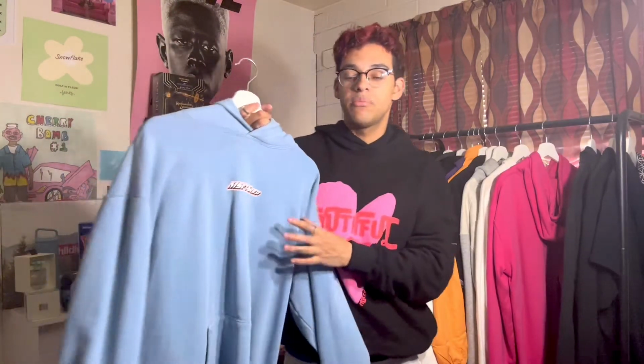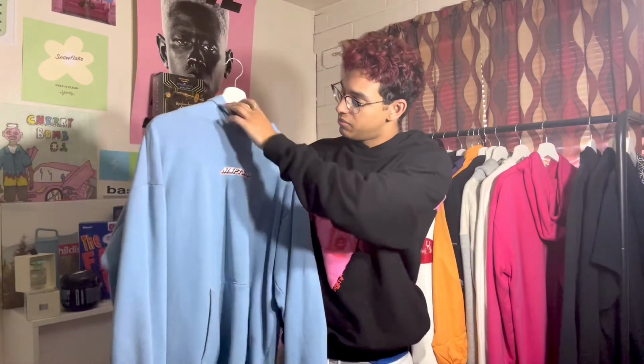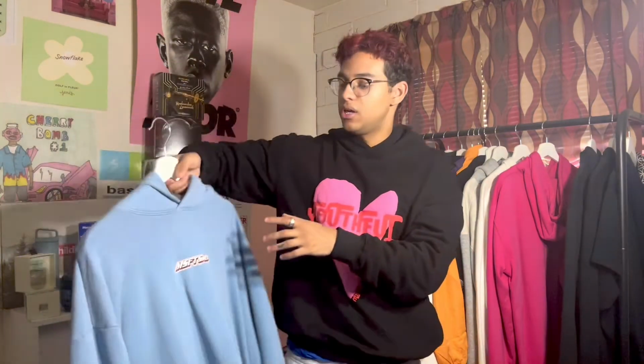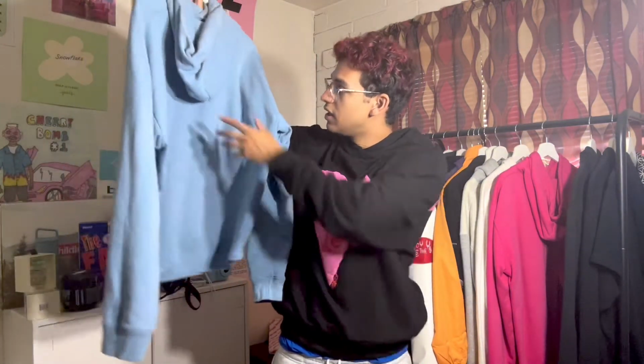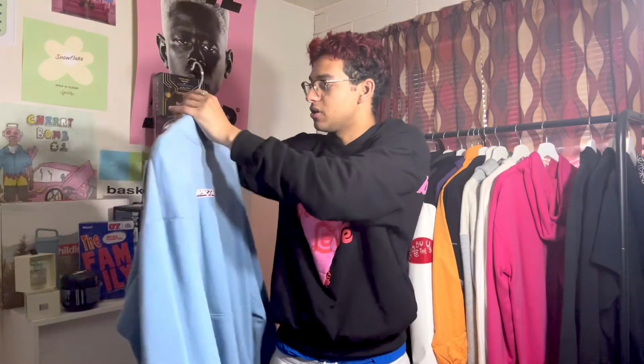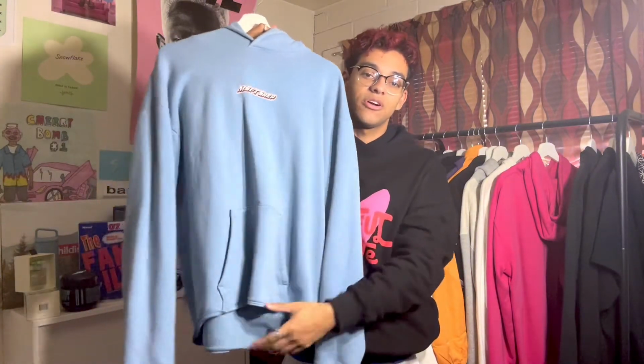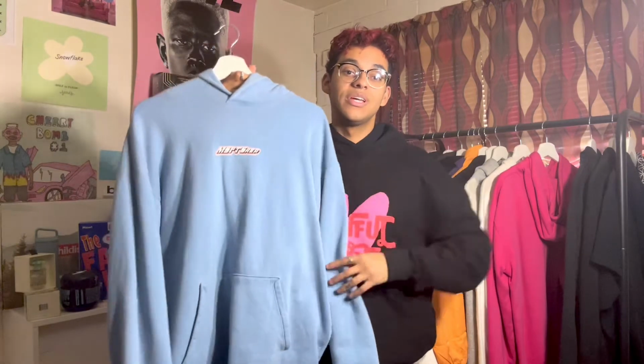Next piece I've got, I believe this was called the MSFTSrep Racing logo. It was also from Fall Winter 2021, I believe. Might have been 2020, I'm kind of forgetting my years now. But you've just got the MSFTSrep script logo on the front in that racing style font in this all blue color. This is a beautiful blue color, so I'm glad that I still have this. I almost sold it, but I cropped it a little bit, and so it's mine forever.